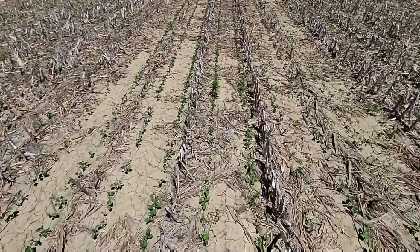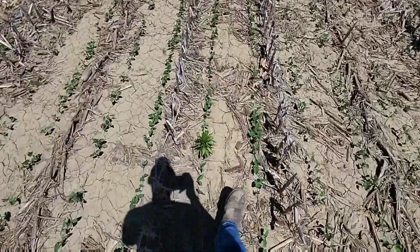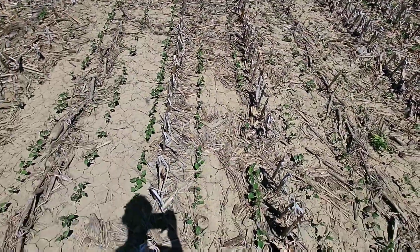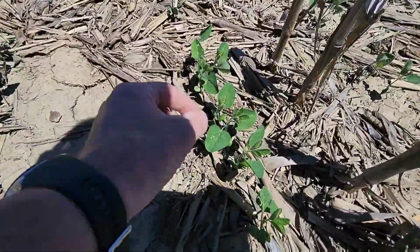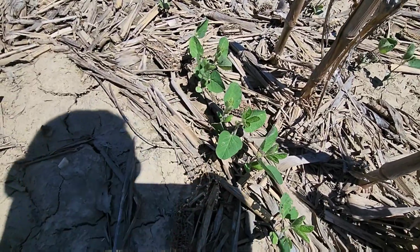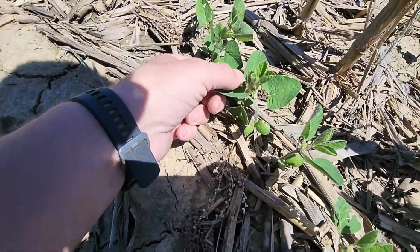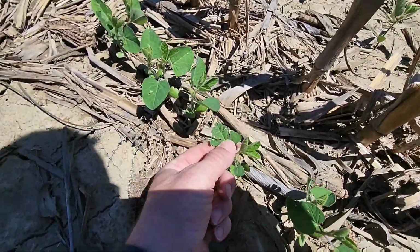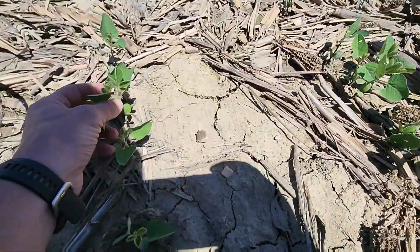Look at this little guy. This little guy right here is not wanted. That's a mare's tail. We'll take care of it. So anyway, the beans are here. They're starting to put that first trifoliate leaf out. The cotyledons here. Something bit on that one. Got a little probably wind damage, ripping the leaves apart there.